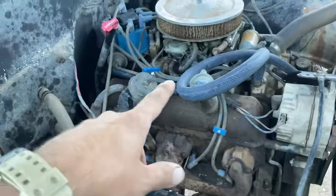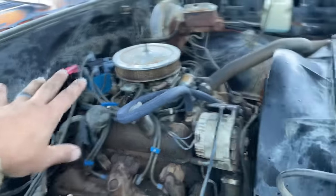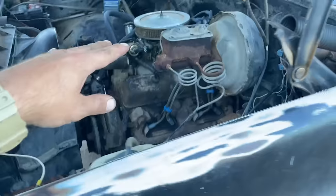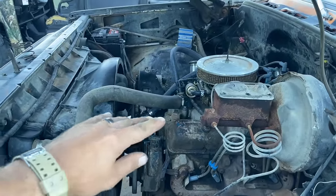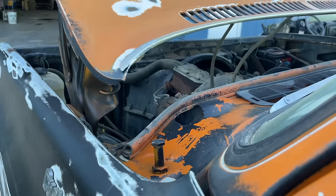Redid a couple vacuum lines that are rotted up here, so I think she's starting easier now, which is great. Still have a major brake situation going on. Sometimes there's good brakes, sometimes there's zero. It goes straight to the floor and then just nothing. Panic, basically.